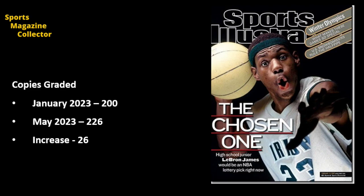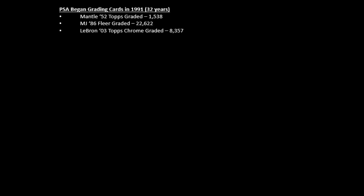sports cards. And so I thought it might be fun to actually look at a few more numbers and maybe just make some projections. All right, so here's what I'm thinking. PSA began grading cards in 1991. So that means that we are basically on year 32, or PSA has been grading sports cards for 32 years.